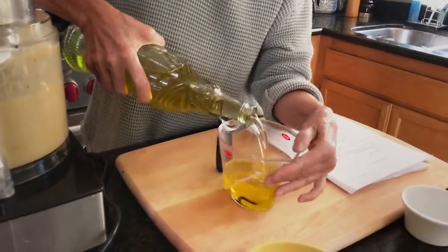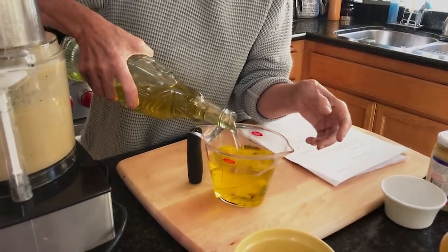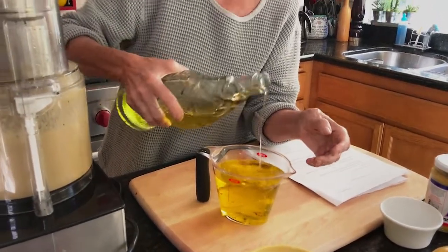And put in 2 cups, measure this out accurately. You really do need to be accurate on the measurement on the liquid ingredients. You just don't want to eyeball it. On some things you can eyeball, and I'll always tell you when you can eyeball stuff.